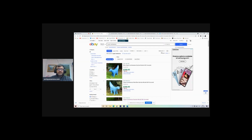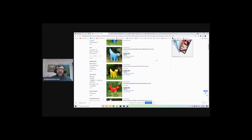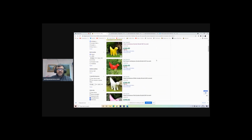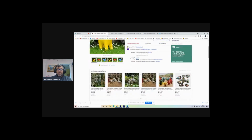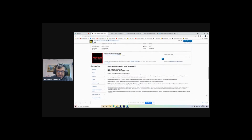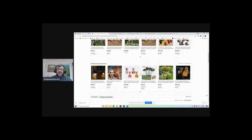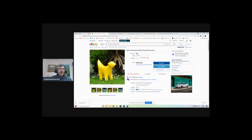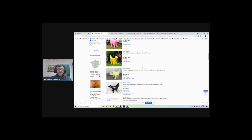There's a blue, £195, £195 for a yellow. There's a red. These are the little souvenirs that I've got here. Now, these ones are brand new. So these are new, £195. So that's how much they cost you new. And the size on these, 52 centimeters high by 60 centimeters long. And they are resin. So that's not what I'm looking at. But interesting nonetheless. They are large garden versions.